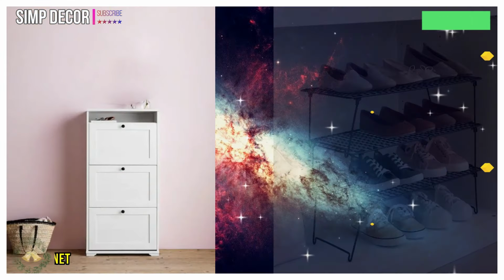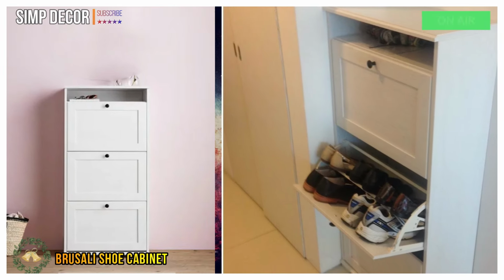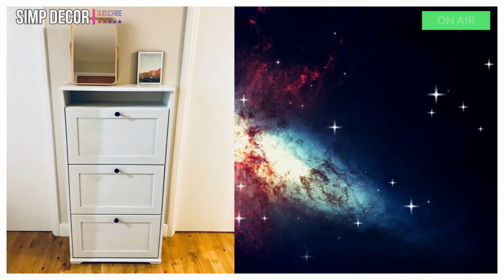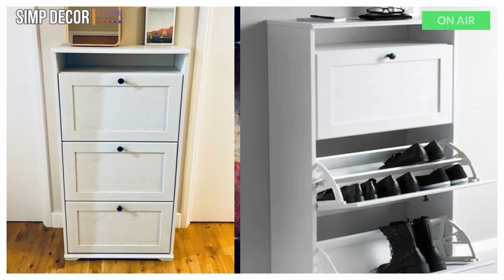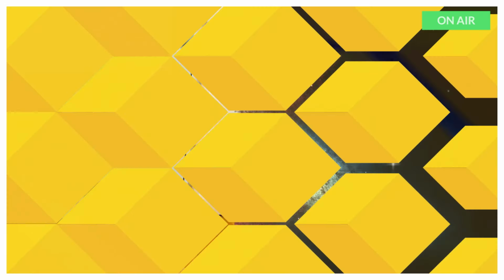5. Rusalis shoe cabinet with 3 compartments. You can easily adjust the space in the shoe compartments by moving or taking away the dividers. In the shoe cabinet, your shoes get the ventilation and the space they need to keep them like new for longer. Holds minimum 12 pairs of shoes.